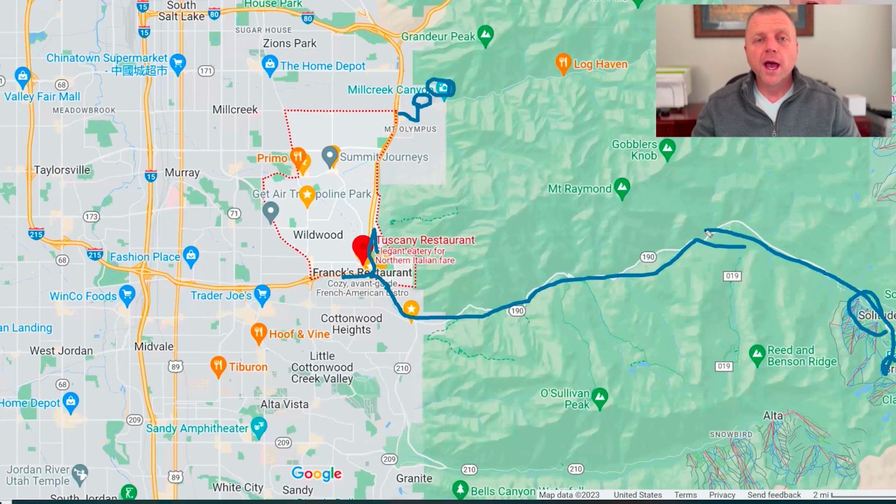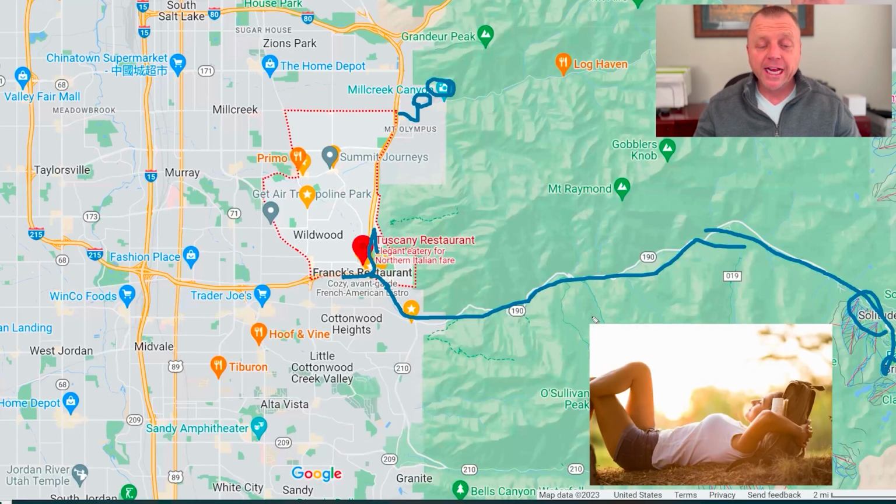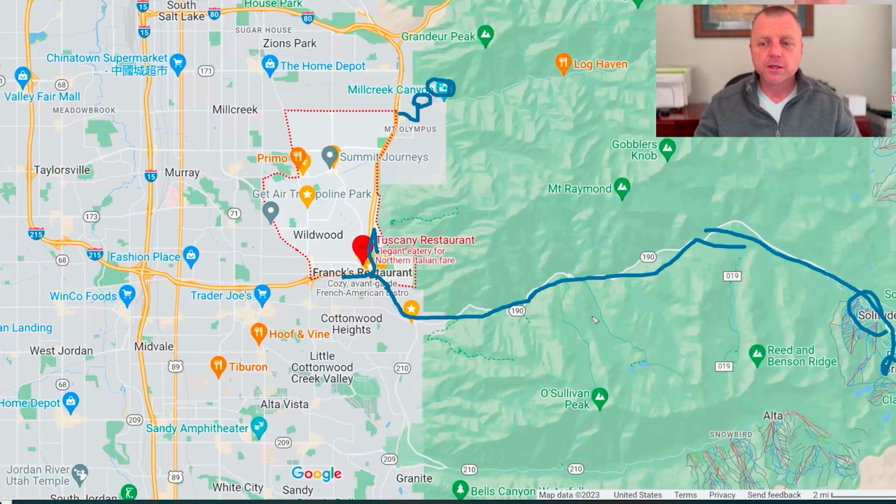Okay, so quick and easy access for mountain recreation. If you want to get away and just enjoy being in nature, it's nice and close.